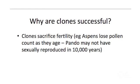Okay, so why are clones successful in nature? Considering the fact that they often sacrifice fertility, as Pando has done over the last 80,000 years, but they still survive very well, and each of their individual members survives.